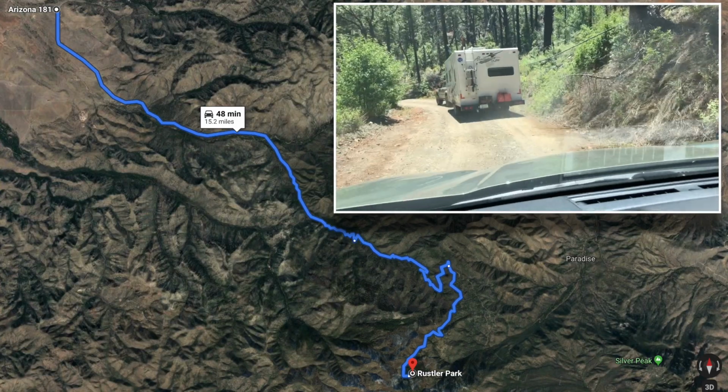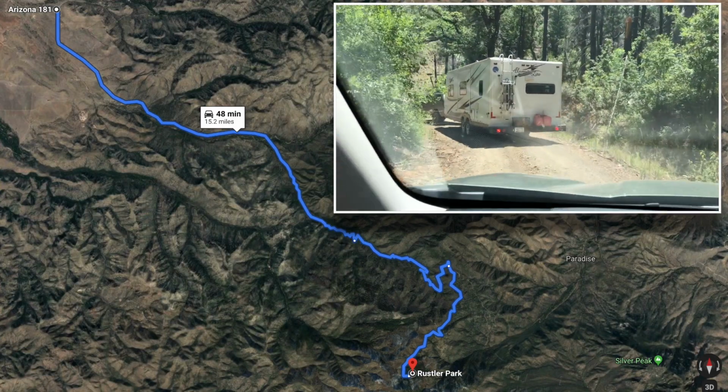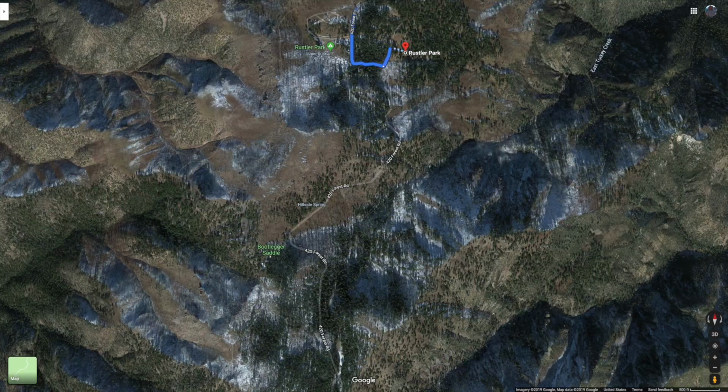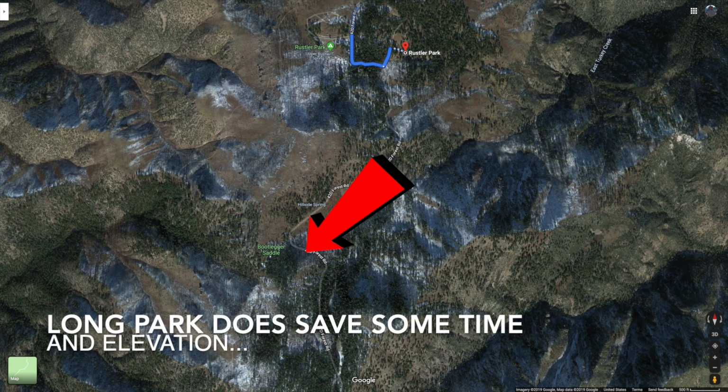I wouldn't recommend that you bring a trailer like this fellow did. He bottomed out his trailer several times while I was following him. I suggest you resist the temptation of taking Forest Road 42D from Rustler Park to the Long Park Trailhead, unless you have a very high clearance 4-wheel drive vehicle. It is not maintained and has some really rough spots.